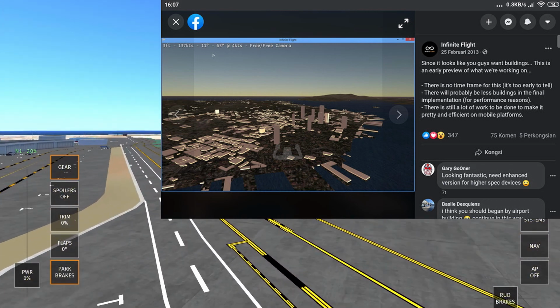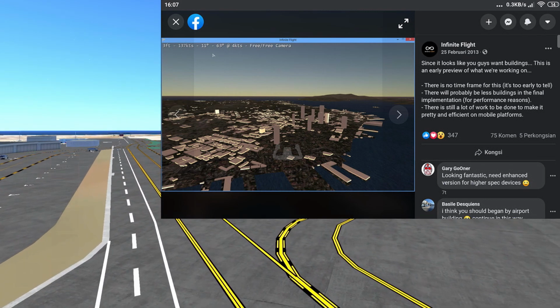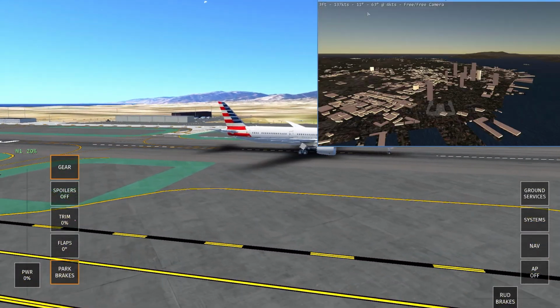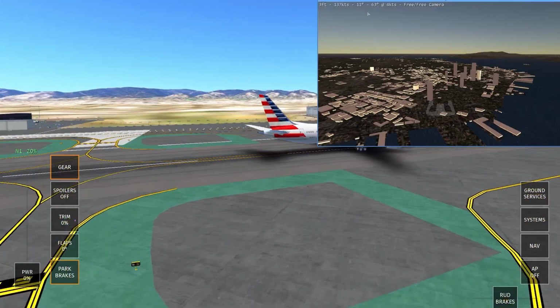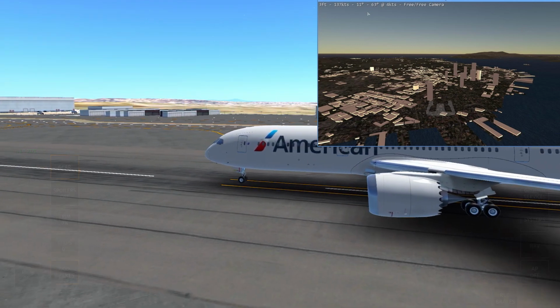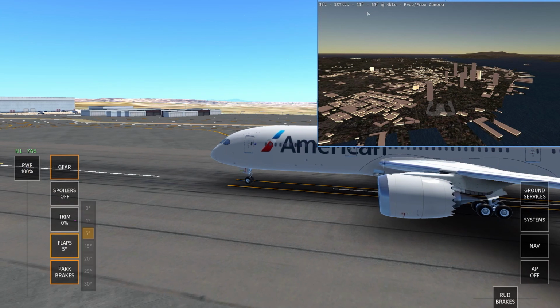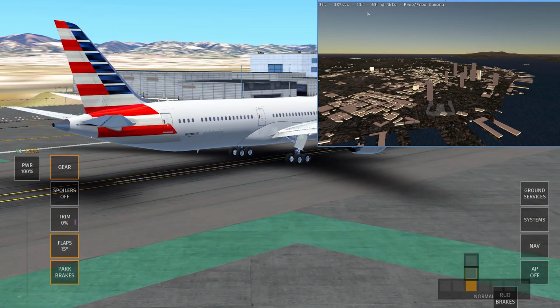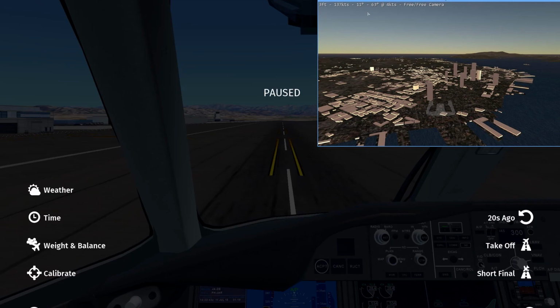I mean, the London City approach would be incredible with actual buildings on Infinite Flight. Imagine how cool that would be, but obviously we don't. So yeah, I think that's probably why mobile phones weren't good enough. But it's definitely a possibility that they can come in the future. Like I've said here, if the development team have looked at them before, there's no reason to see why they won't want to have a look at it again in the future.